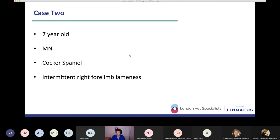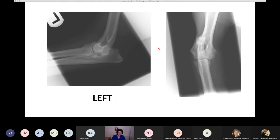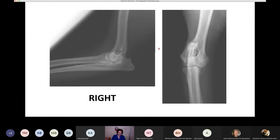So if we've got no questions, then we should move on to case number two, which is a 7-year-old male neutered cocker spaniel. This little doggy has intermittent right fore limb lameness. So we've got four radiographs to have a look at. So we've got orthogonal views of both the right and the left elbow. So neutral mediolateral and craniocaudal views of both elbows. So any of you guys feeling in an orthopedic kind of mood this evening? I can give a go. Yeah, go for it.